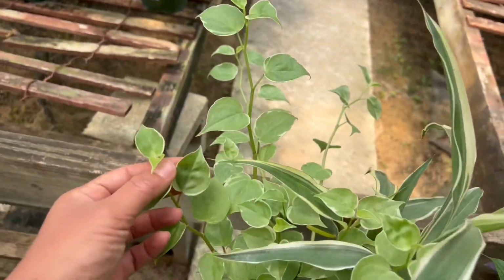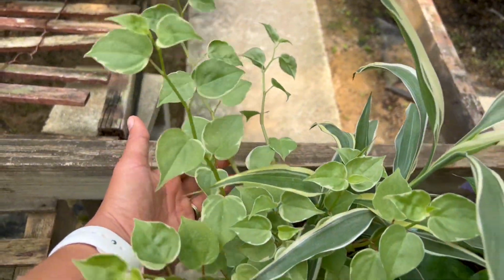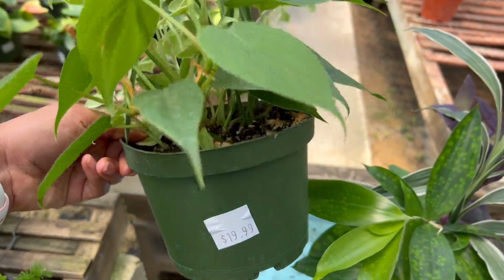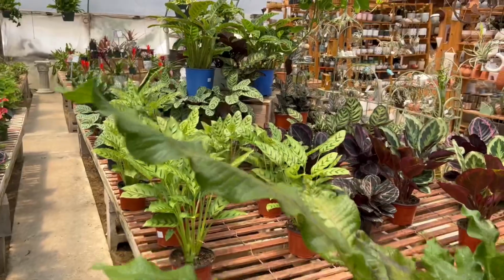They have these nice little arrangements here. Type of peperomia. One of you guys told me that you were looking for that one. He gave me the name, and I forgot what the name is, but I looked it up. So here it is for you to look. $19.99. Very nice.